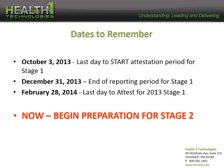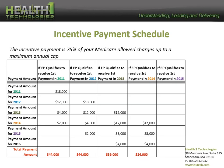Some of the dates that we need to remember, October 3rd of 2013, that's the last day, well, it was the last day to start your attestation period for Stage 1 for this year. December 31st is the end of the reporting period for Stage 1, and February 28th, 2014 is the very last day that you can attest for 2013 Stage 1. Once you do your attestation, you can now start to prepare for Stage 2.